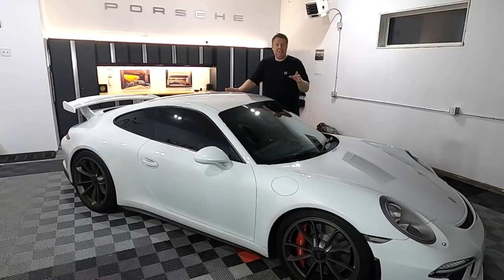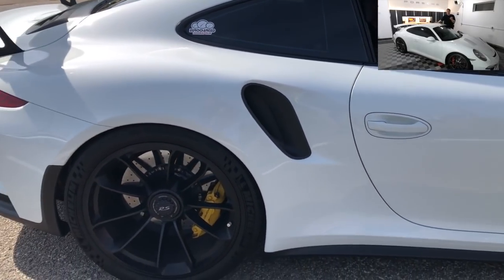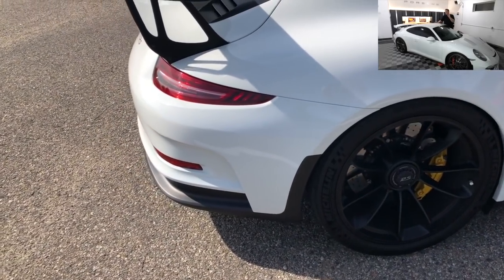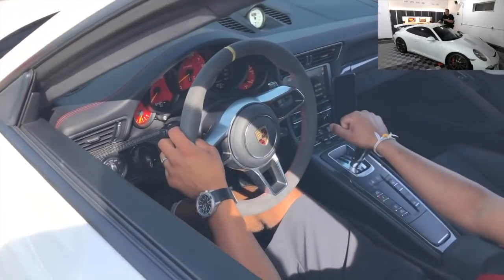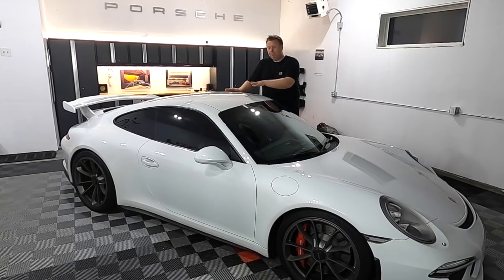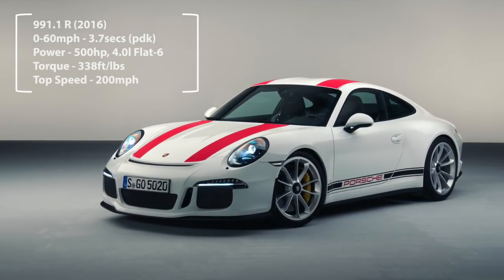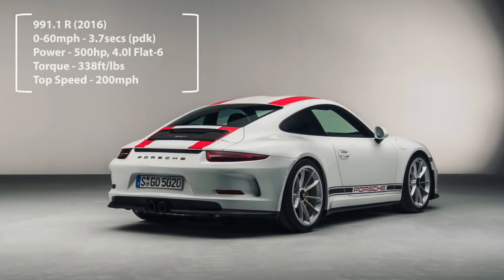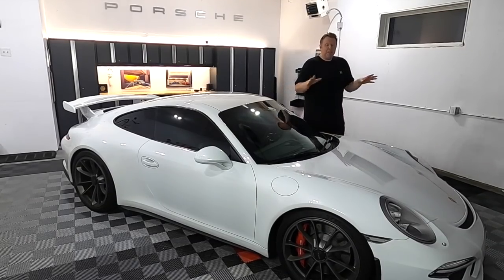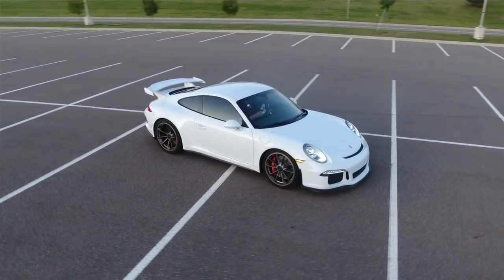Now, on that particular point, the GT3 RS, I'm hoping to be able to get one in the garage in a couple of weeks' time. We're going to see what that looks like alongside this. The GT3, I think, would be my dream car, but I also really like the 911R. They're a little harder to get hold of, a little more collectible. They still have the naturally aspirated engine, but let's face it, the GT3 is absolutely gorgeous.